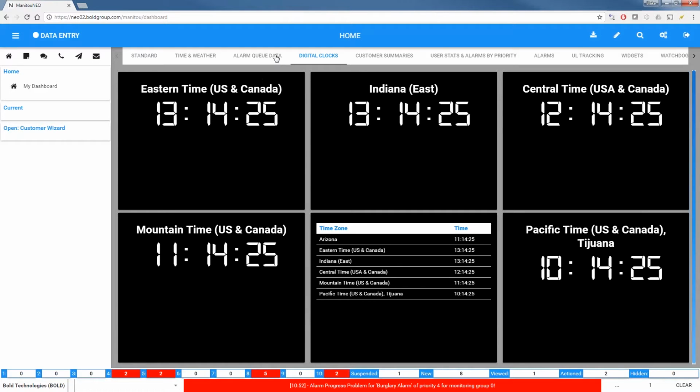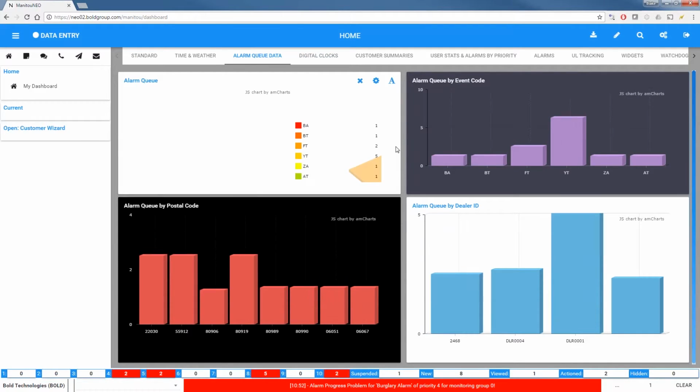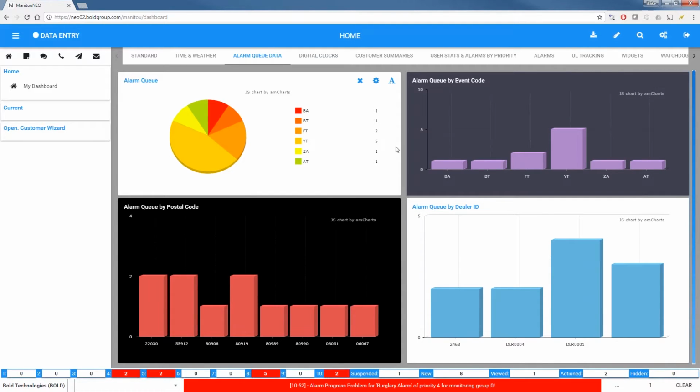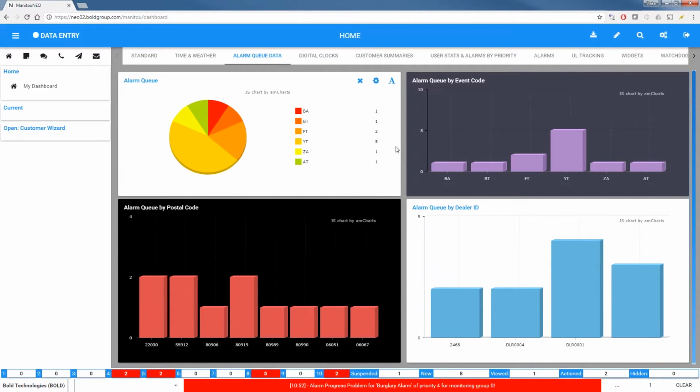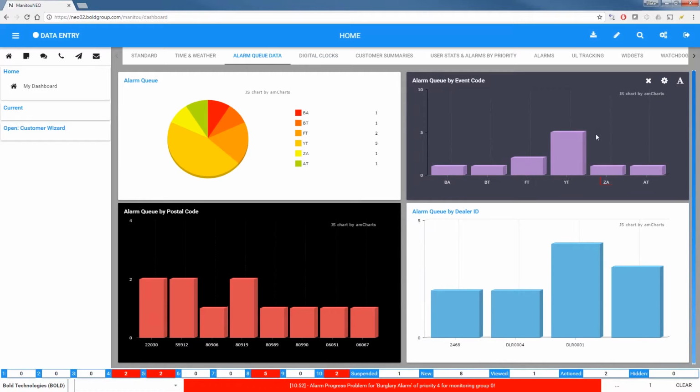We are going to have some advanced features of the dashboard, which are the dashboard analytics. If we want to take a look at very specific alarm queue data and represent that in different graphical pie charts, bar charts, line charts, through dashboard analytics, we can pull those pieces into your dashboard.